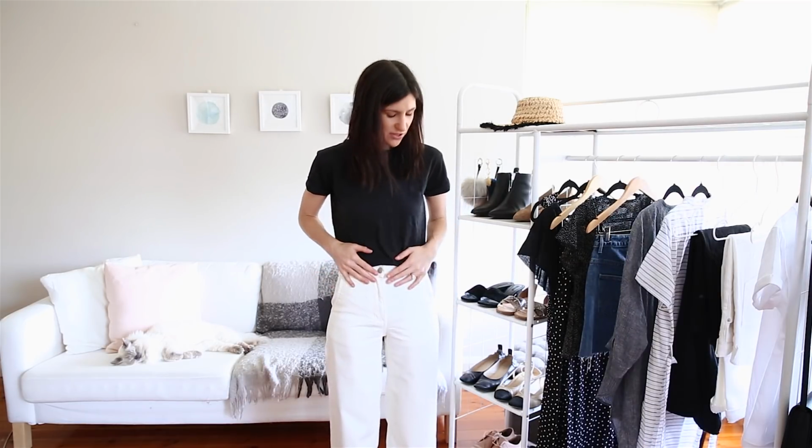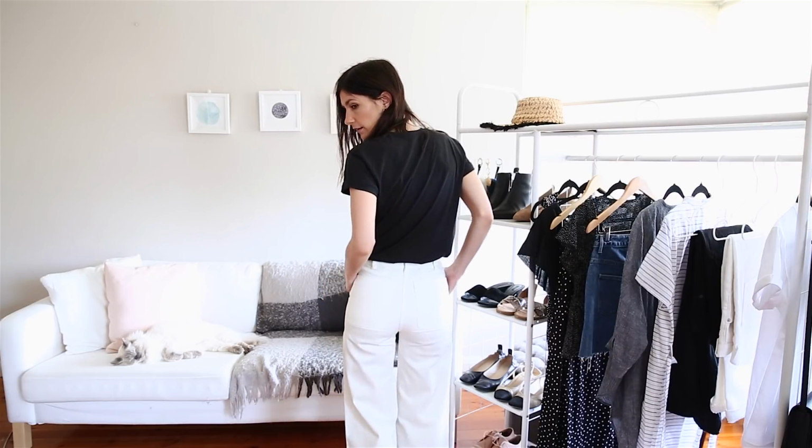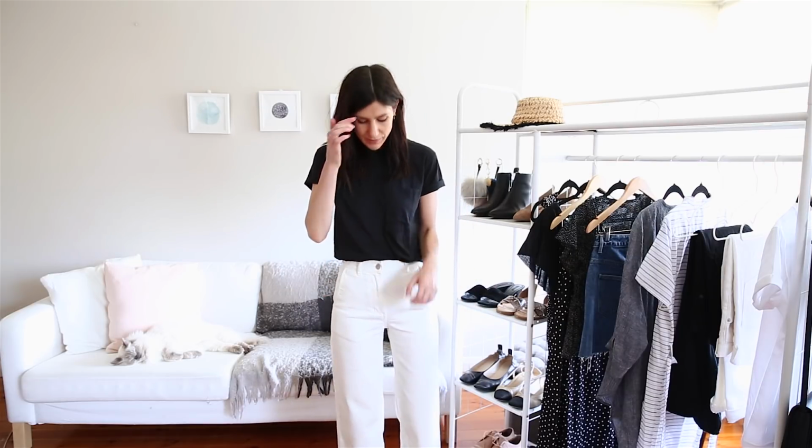Okay, so another pair of white trousers. Again, these ones are also from Everlane, and these are the wide leg crop trouser. I've been wanting these for so long, and I just couldn't figure out the sizing. By the time I decided I finally wanted to get a pair, they'd completely sold out. I had to wait a really long time. I got the bone, and I really like them, although my sister thinks I look a bit like I belong in an ABBA cover band when I wear them. I don't care. I think these make your bum look really great, which I'm not complaining about.